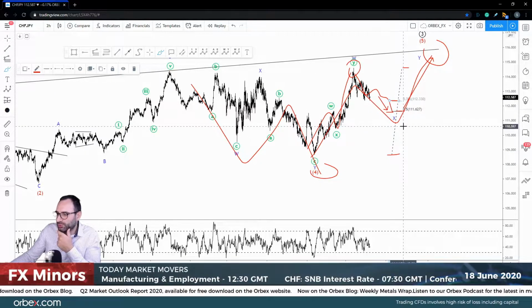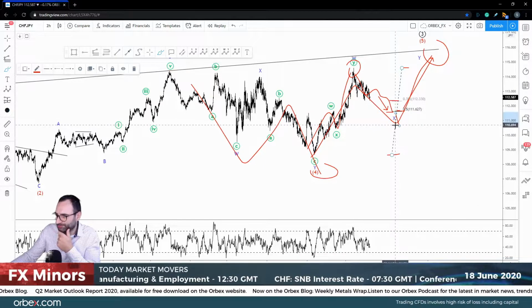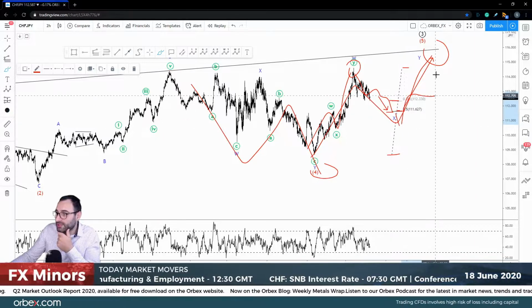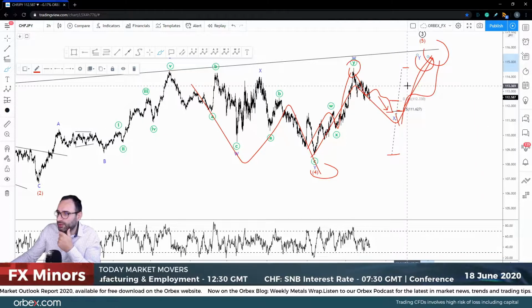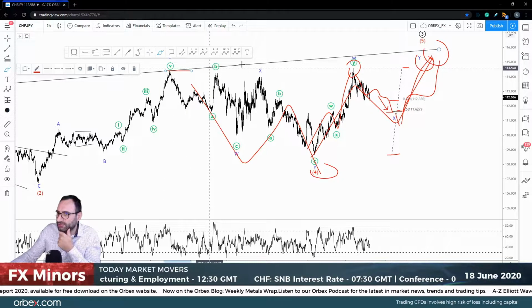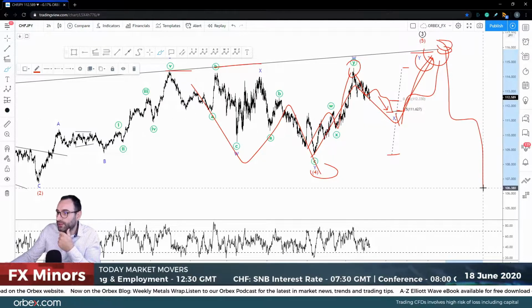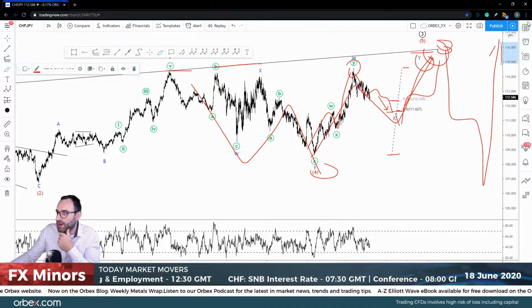Okay, because at the moment, we did the 38.2. So ideally, we want to do the 50 Fibonacci, maybe even lower. And then from there, start looking up to take out wave Y, okay? And we want that wave to also interact with this ascending trend line. So that will be wave 3. Then we're going to get a wave 4 and then a wave 5.